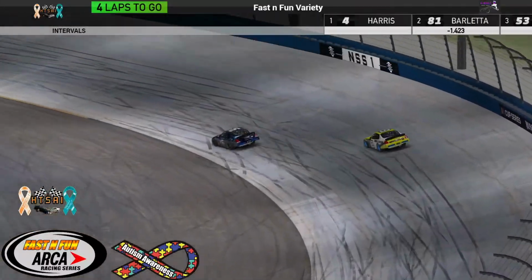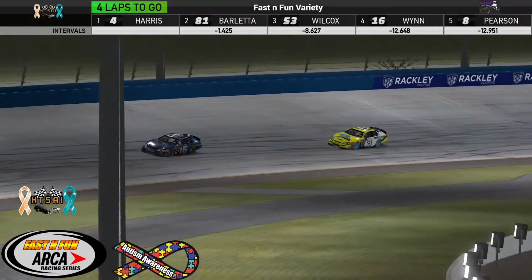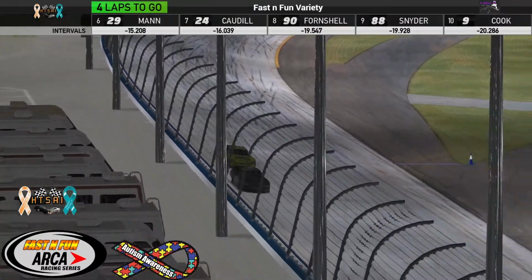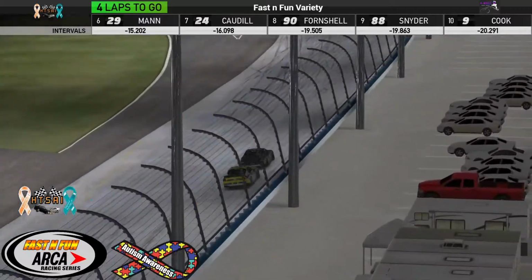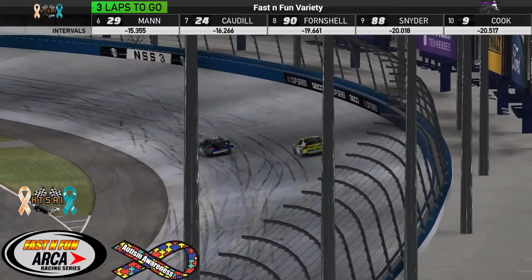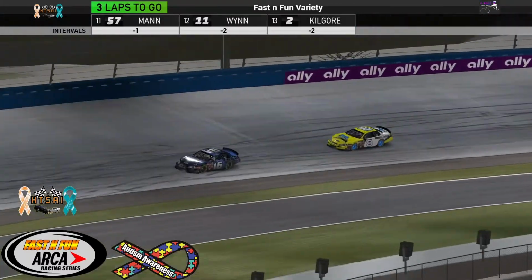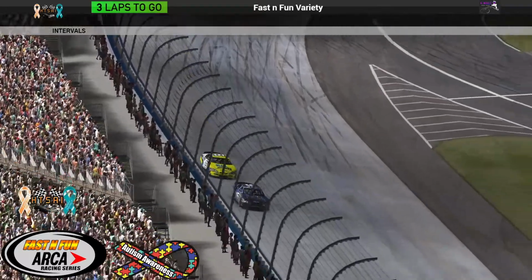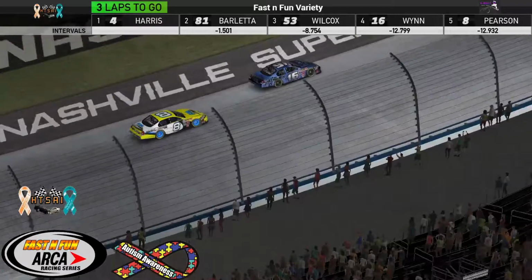Robert Wynn started in 12th. He is now up to 4th. Sheldon Pearson currently running in 5th. And it looks like Pearson has got a run down the back straightaway. Will he be able to get around Robert Wynn? Robert Wynn getting through the corners better, but it looks like Sheldon gets off the corner way better. He's trying to use the draft to get that final spot.